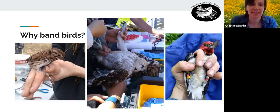So as you can see, all of these birds have different sized legs, and so they require different sized bands, like Stephanie was mentioning. And if you look over to the right, you'll notice that the red-headed woodpecker actually has color bands on. And so color bands will help us tell birds apart in the field using binoculars.